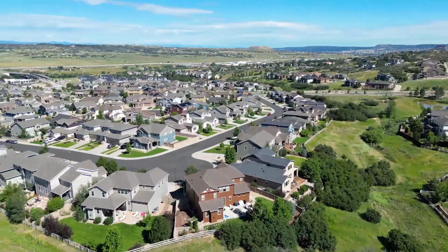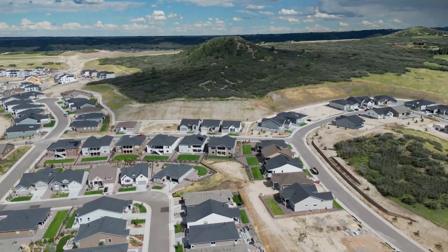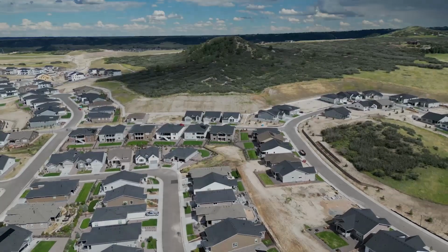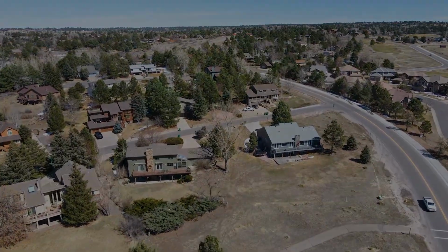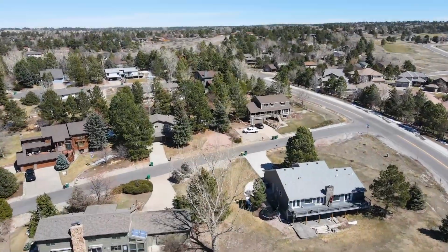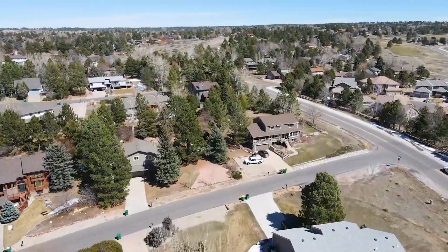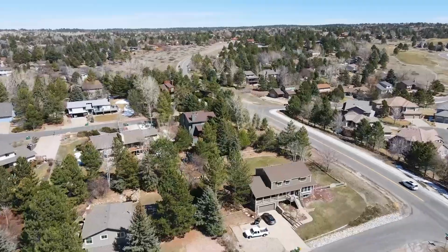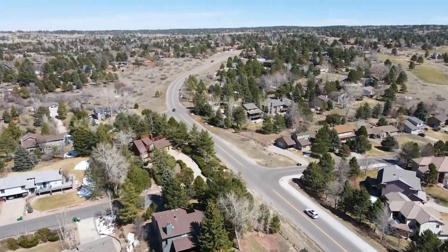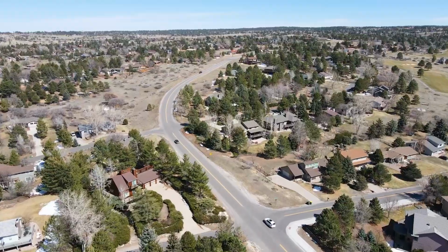Now, what you're also gonna find as far as similarities go are price points. Castle Rock is gonna be at about $650,000 for their median price point. Parker is gonna be at about $665,000. So very close as far as price point. But then again, like Will said, you are gonna find more new builds available in Castle Rock. For comparing like for like, most likely you can get a newer house in Castle Rock for about the same price as maybe an older one in Parker.